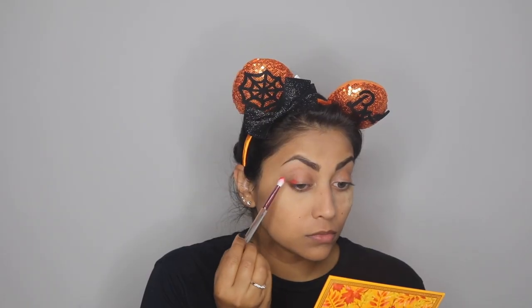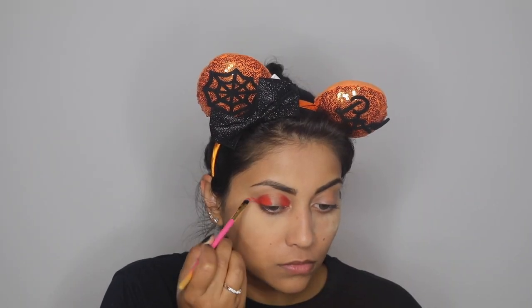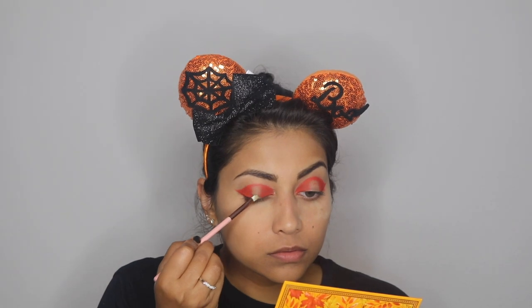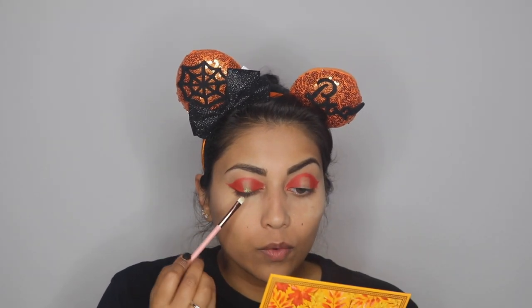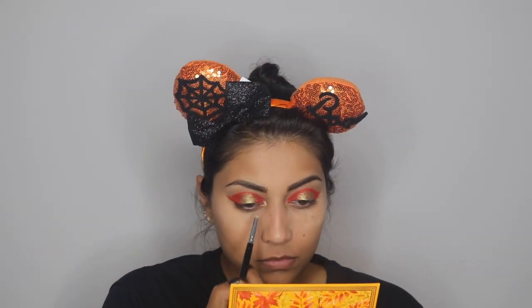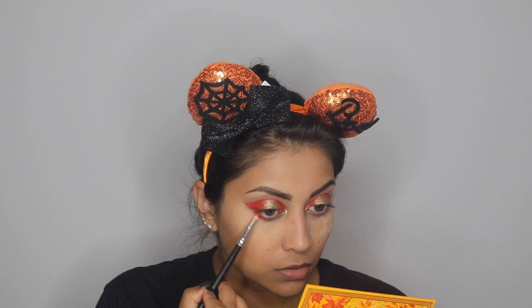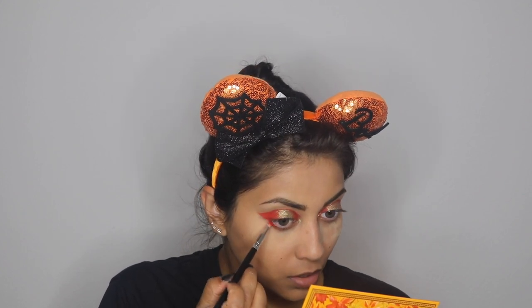And typically when I do a review on an eyeshadow palette, I try to use as many eyeshadows as I can. But this time, I was so drawn to just these two eyeshadows. I was just like, let me just give them their moment, and that is what I did. I only used those two shadows for this look. I don't know about the look. I think I like it, but these eyeshadows, they're gorgeous.